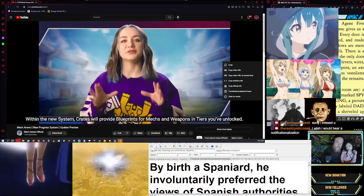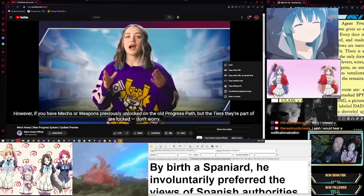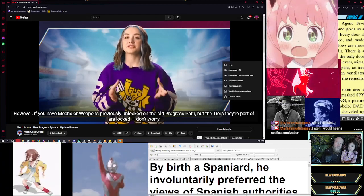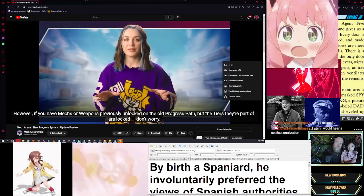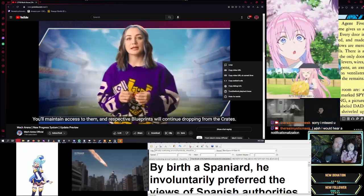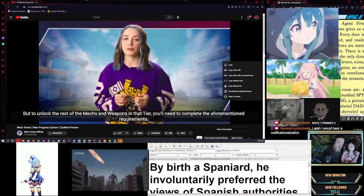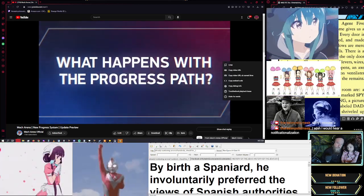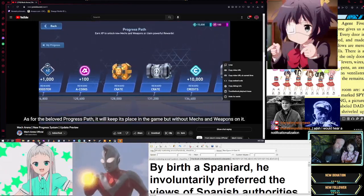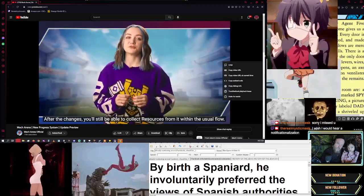Important note, within the new system, crates will provide blueprints for mechs and weapons in tiers you've unlocked. However, if you have mechs or weapons previously unlocked on the old progress path, but the tiers they are part of are locked, don't worry. You'll maintain access to them, and respective blueprints will continue dropping from the crates. But to unlock the rest of the mechs and weapons in that tier, you'll need to complete the aforementioned requirements. As for the beloved progress path, it will keep its place in the game, but without mechs and weapons on it. After the changes, you'll still be able to collect resources from it within the usual flow.